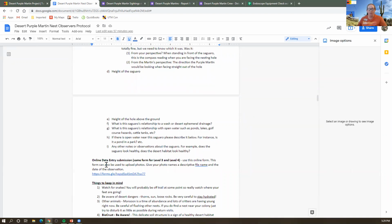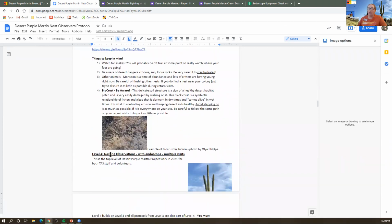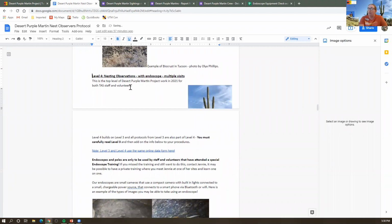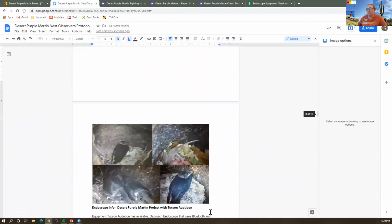But this saguaro information that doesn't change over time, hopefully, is only once. So I have here some things to keep in mind. This is similar to last year: be aware of snakes, watch out for biocrust, watch out for other nesting birds. We don't want to disturb them. So then I have here level 4, which is using an endoscope for multiple visits.